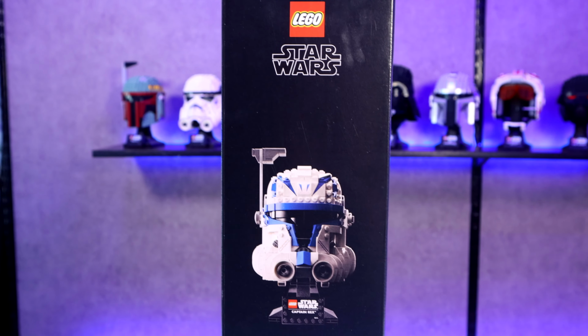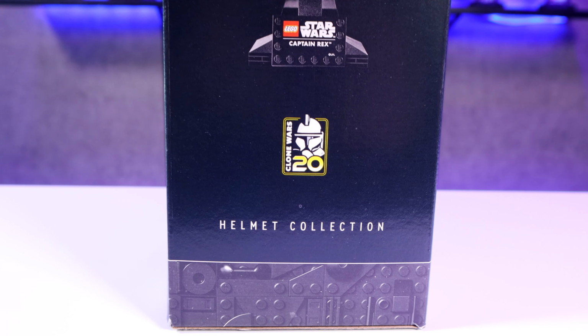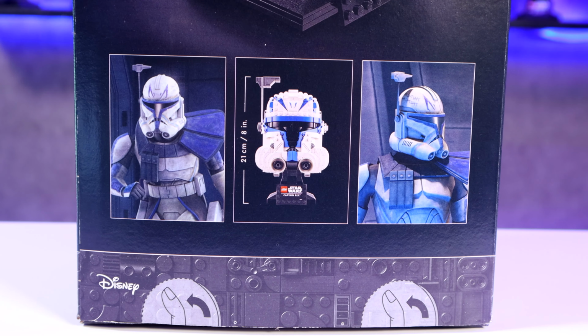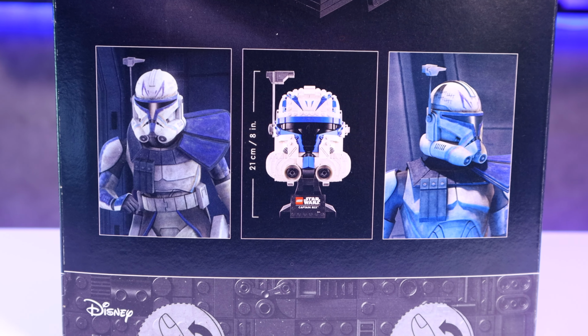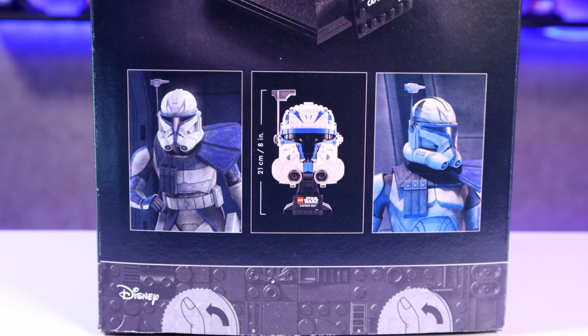The side and the back of the box are also included, and can I just say it's nice to see Captain Rex and Commander Cody on there after so many original trilogy 18+ sets. It's nice to see some Clone Wars representation. These helmets are going to measure in at an impressive 8 inches, which is pretty big there, and let's unbox this puppy.